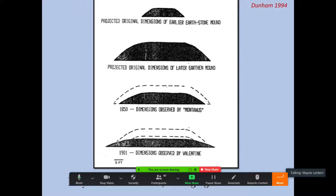But he did a deep dive into the history of a lot of these mounds, and he shows us the changes that occurred. This would be the mound in its beginning, its first stage. Then it grew to something about like this. And then around the year 1850, it started to lose size. Why did it start to lose size?